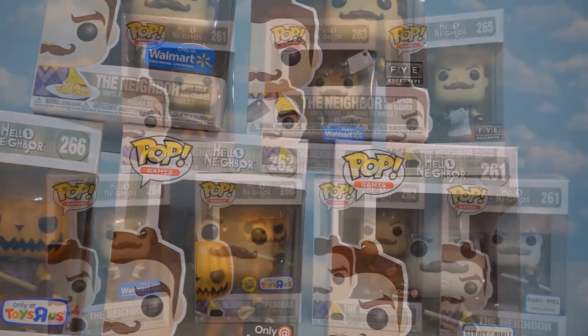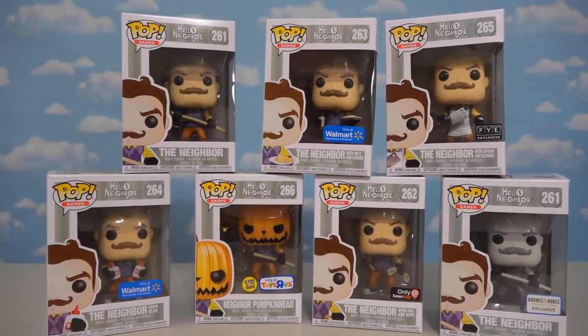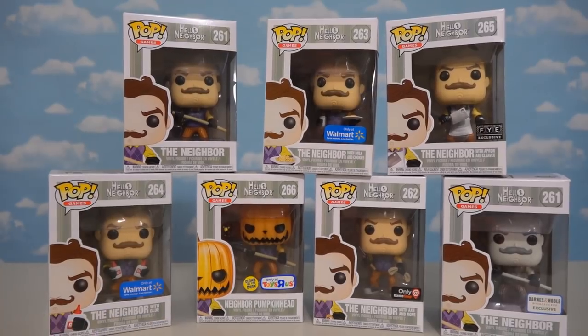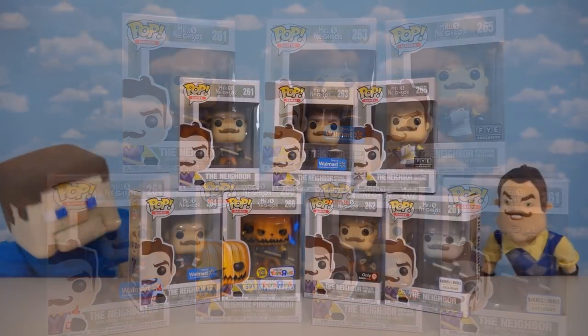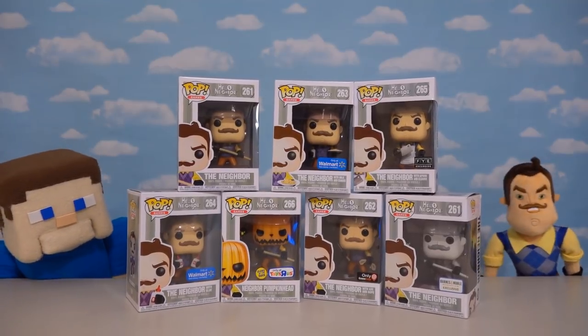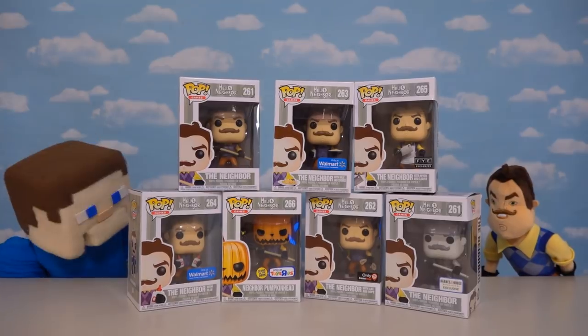check out. And just look at this crazy assortment of figures. We get the regular figure up here, and then the rest are exclusives. Walmart, FYE, Toys R Us, GameStop, and Barnes & Noble. Huh. Boy, you guys just really went overboard here. Oh, what can I say? We just love exclusives. Yep, I guess so.